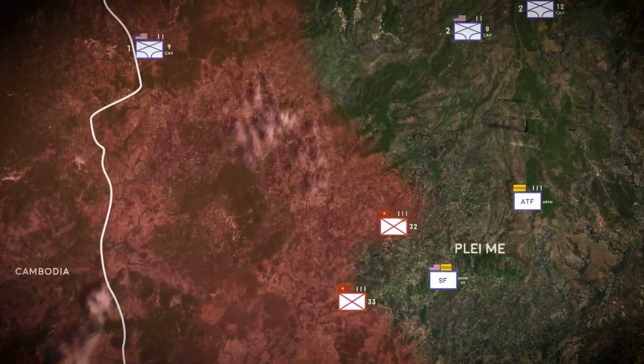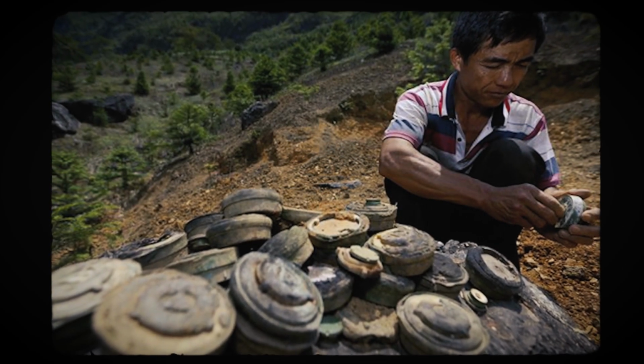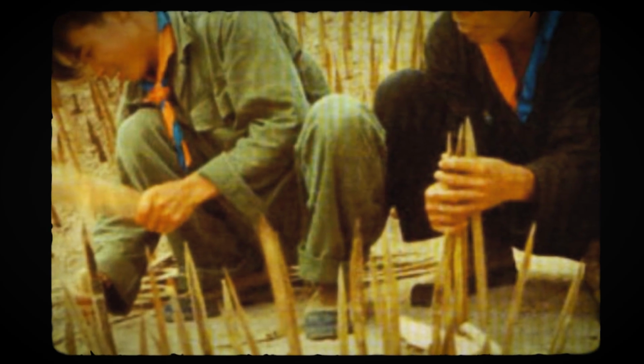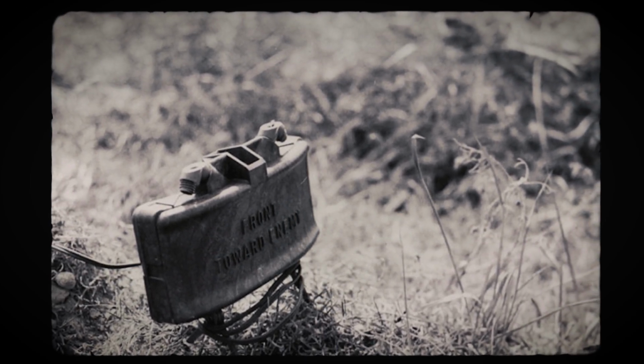As U.S. and South Vietnamese forces pushed through the countryside, they encountered an enemy that had spent years preparing for this conflict. The Viet Cong had transformed the landscape into a deadly maze, planting thousands of mines and booby traps throughout their areas of operation. These devices ranged from simple punji stakes, sharpened bamboo spikes often smeared with excrement to cause infection, to sophisticated explosive devices made from unexploded American ordnance.